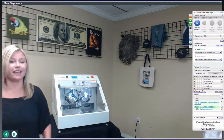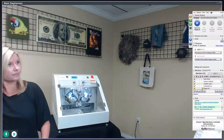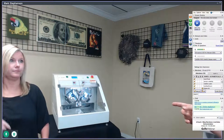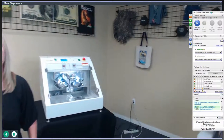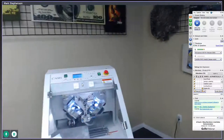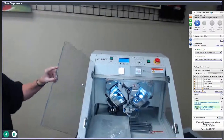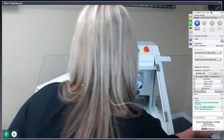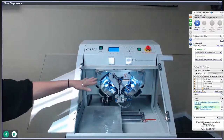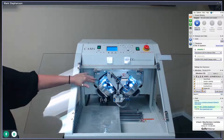Hey, Tracy, I'm going to mess up your script and ask you to talk about how a CAMS machine actually works. It's magic. Come on, let's take a look. Basically, it's a two-color machine. It's got two hoppers in at once that either hold two different sizes or two different colors. You can do up to 4 colors with this.